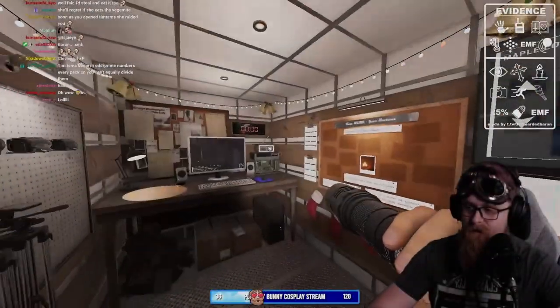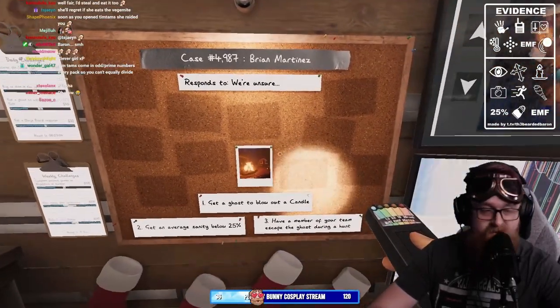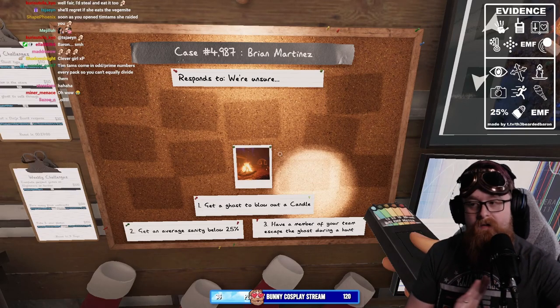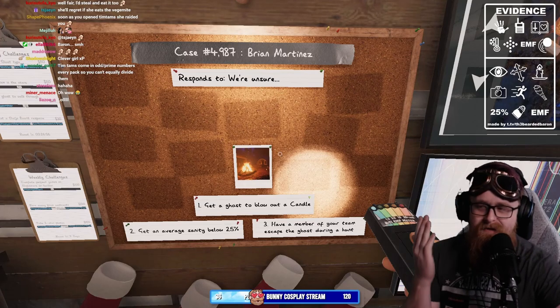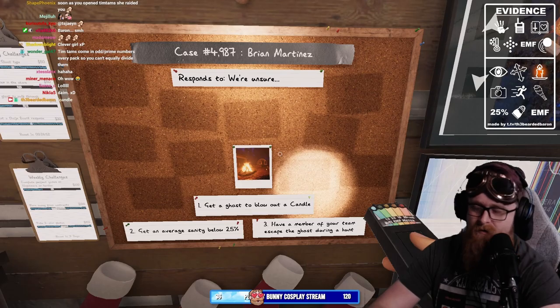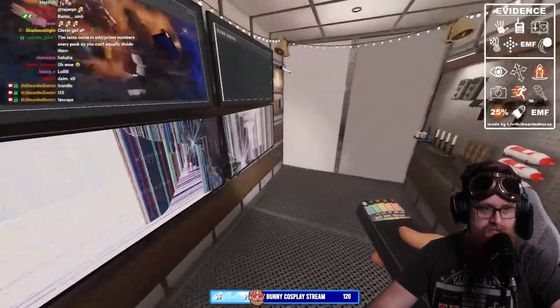The rules here are simple, okay? We cannot touch any door with the exception of the front door. That's it, right? That's the limitation to this. Plus, it's outside during rain, so this does not sound like it's going to be that much fun. So, I don't know. All right, blow out a candle, stand below 25, and escape during a hunt.